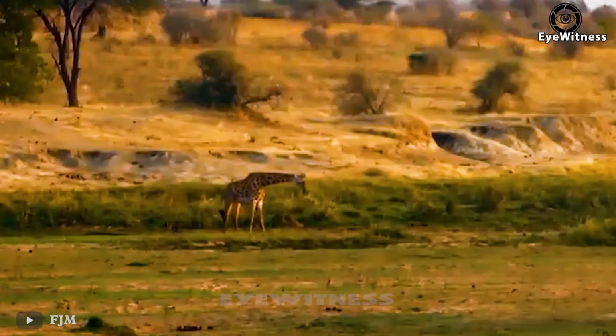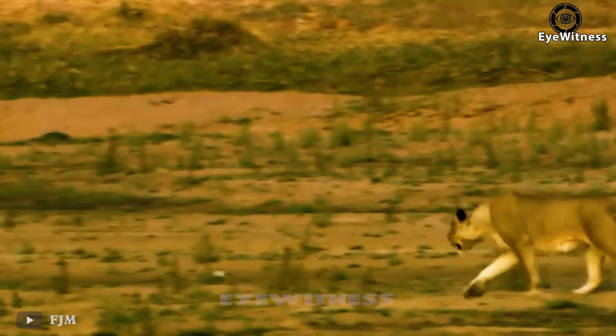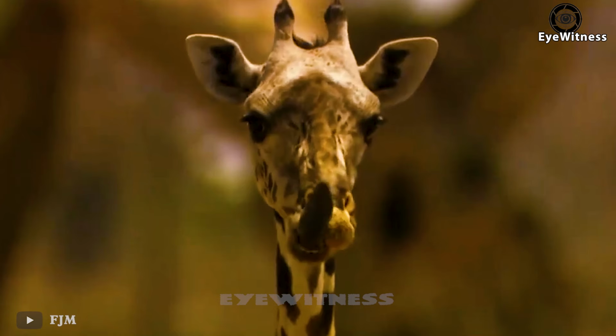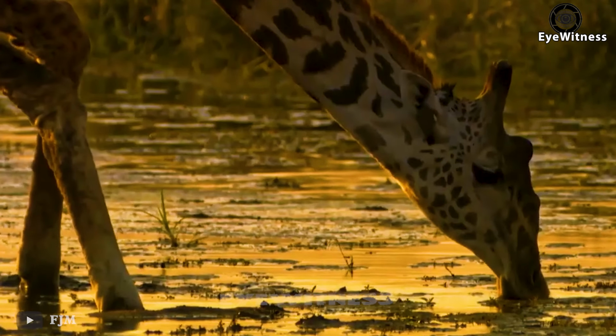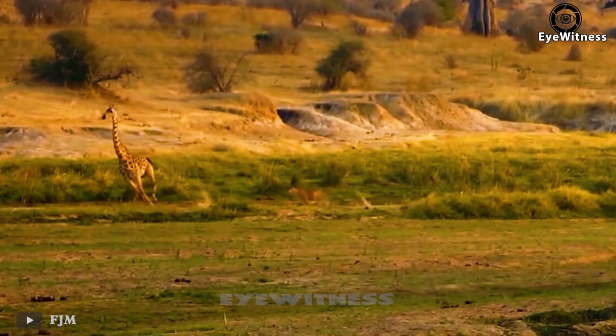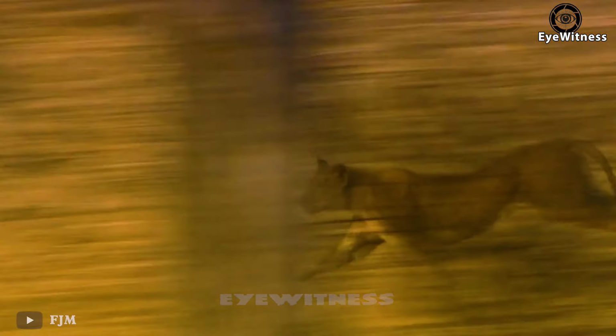A giraffe is standing eating on the savanna. A lion has aimed at the giraffe and slowly approaches. The giraffe still doesn't know the danger is coming. It's still engrossed in eating grass. When the opportunity came, the lion rushed to the giraffe and began to chase it. Very quickly, the giraffe discovered the lion and quickly ran away.